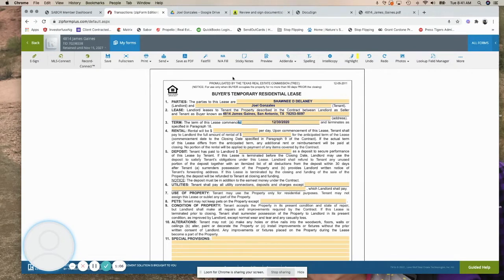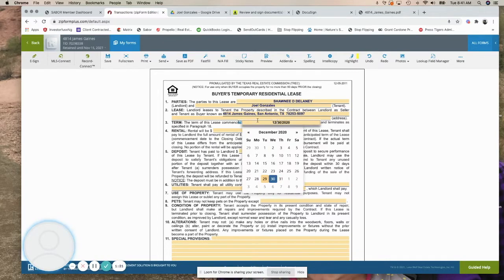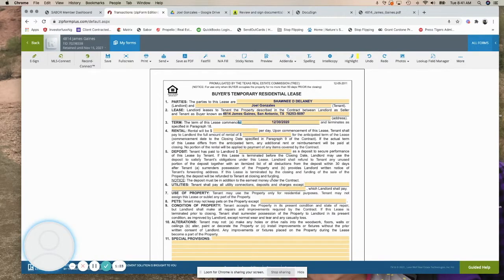So as we go through this, the parties: the landlord is the one who currently owns the house, because we're not closing till later. And this is my client, Joel. He will be moving in early, okay? Landlord leases this. Here's the address of the property. The lease will commence on December 30th and will terminate as specified in paragraph 18. We'll get to that in a minute.